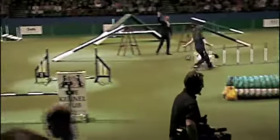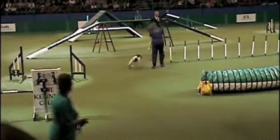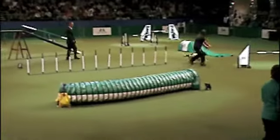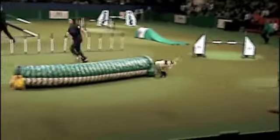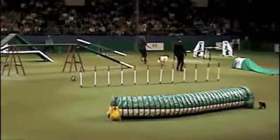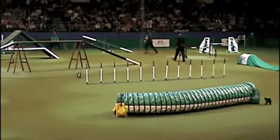Springer Collie, 4 years old, Jumping Jack Jess is the full name of the dog. At the moment, 10 faults, there was a hurdle down and a refusal on the weave. But 10 faults at the moment. The dog's enjoying himself, he doesn't know he's got faults, he just thinks it's great running around an agility course.